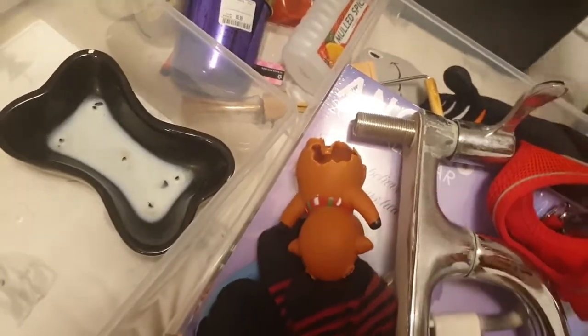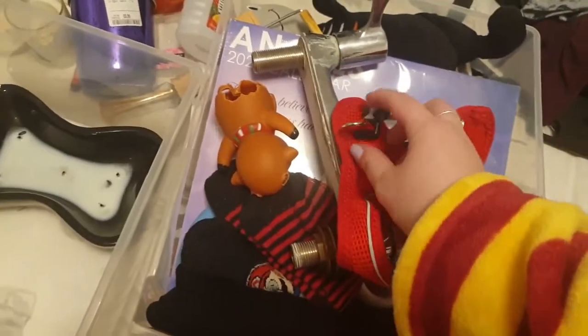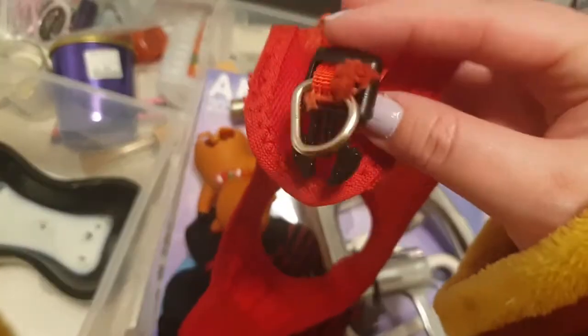Gonna make a loud noise. Woo. Then we're getting rid of one of Chester's harnesses. We've replaced the same one, but it was literally brand new out the packet, and he got to it.